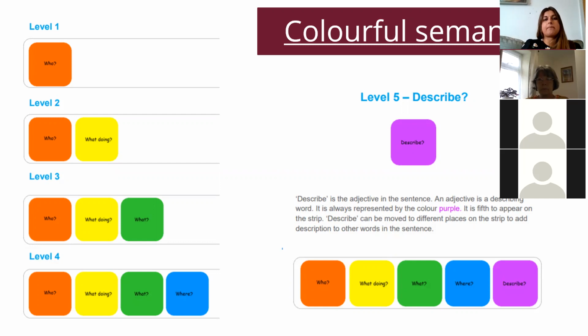So the first thing is a program called Colourful Semantics, and it is actually a speaking and listening program, but we use it to support our children both with speaking and listening and also with writing. And it has different levels. So as you can see, level 1 goes from who, what doing, who, what doing what, who, what doing what, where, and then our other level is describe. It does have additional levels to that, such as using adverbials, but these are kind of the main levels that we start with.